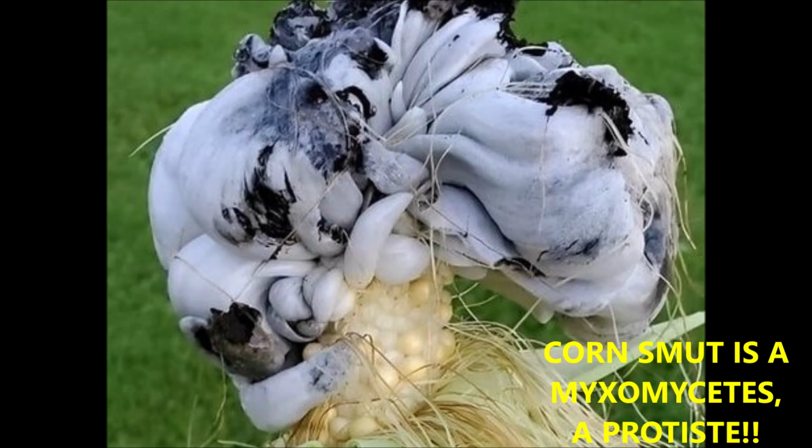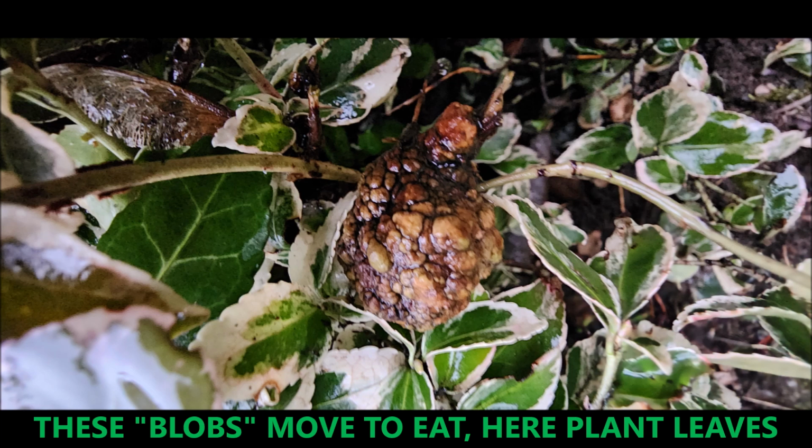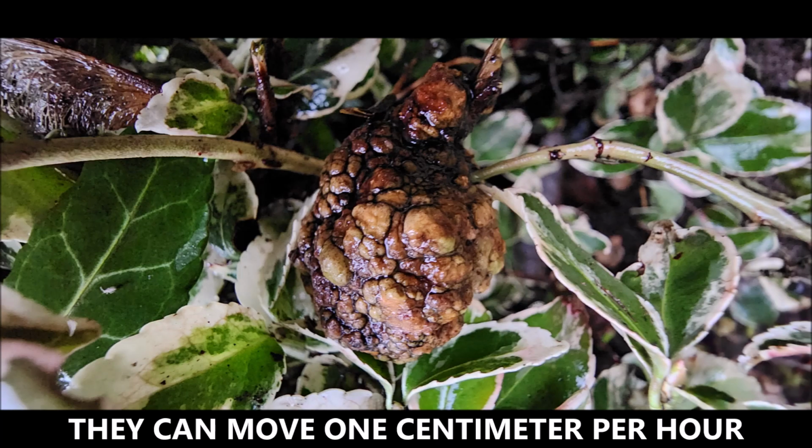Okay, corn smut is a Myxomycetes, now classified as a protist. This is the sixth kingdom. Myxomycetes is now considered a protist. It was considered a fungus previously in the fifth kingdom, but now it's considered to be its own sixth kingdom.